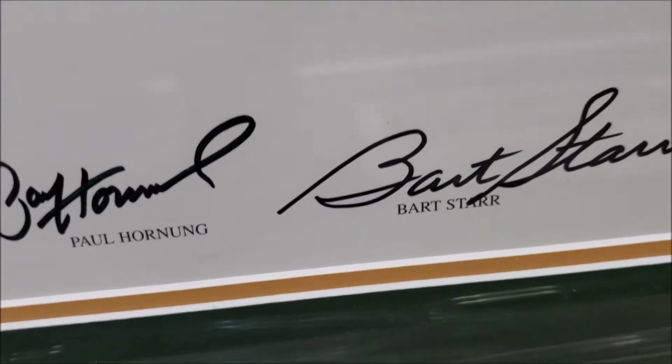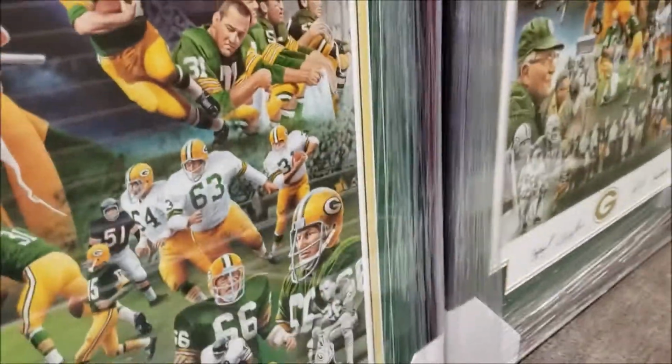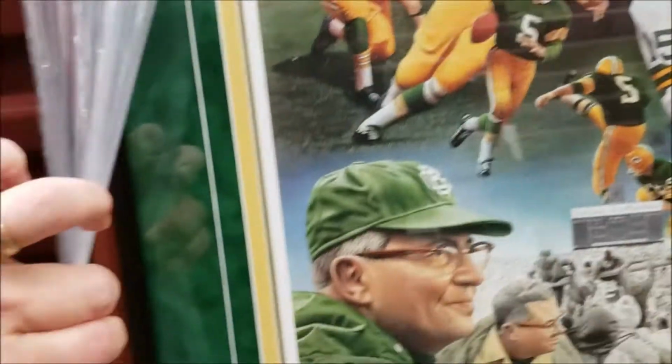I'll just show these here so you can see the signature quality. So there's another Visions of Glory, slightly bigger than the other one. And here's one that's a little bit smaller because this one's sort of less, I don't want to say bling or anything, but it doesn't have the Visions of Glory at the top, so you can see how that one does. This one does not. Some kind of cherry wood or mahogany frame. If you know me, you know I don't know anything about outdoorsy stuff like wood, but it's a beautiful piece.